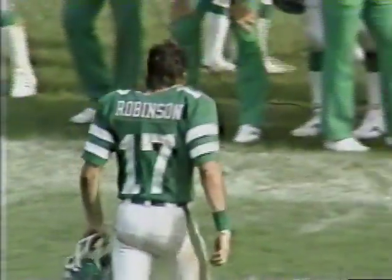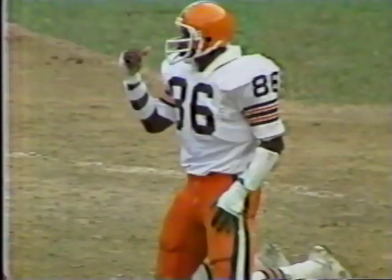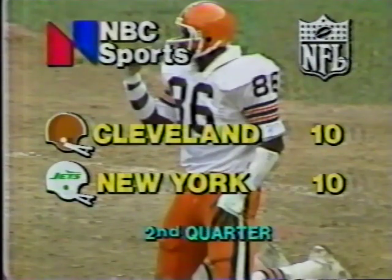And the 2-minute warning is now given to both benches. And we'll take a timeout. And we're tied up at Shea, 10-10.